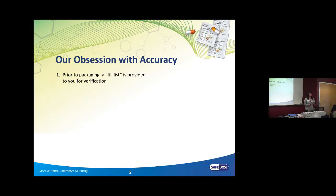And if you would look, it is the very first piece of paper that happens to be in that folder. That's what a fill list would look like. Tiffany, that was one of those papers that we scanned in. Great. So I'm going to have Amanda explain to you what a fill list is and what we do with it.